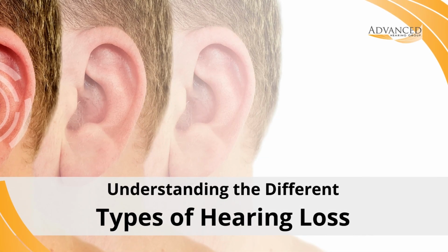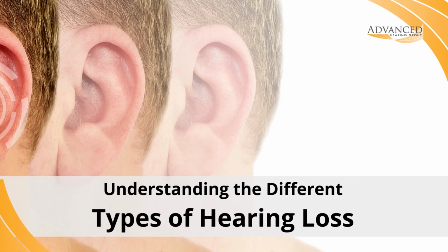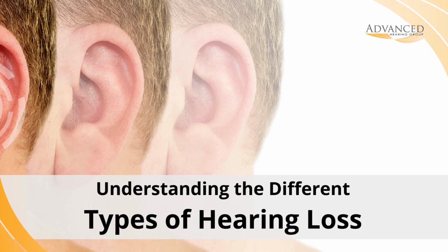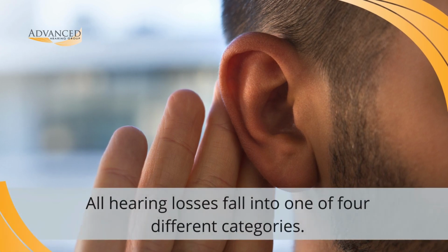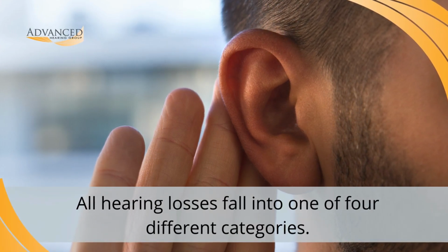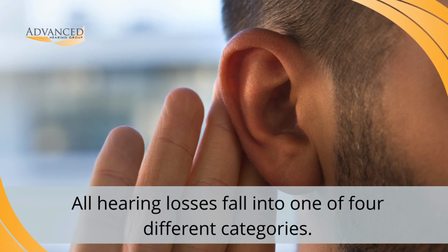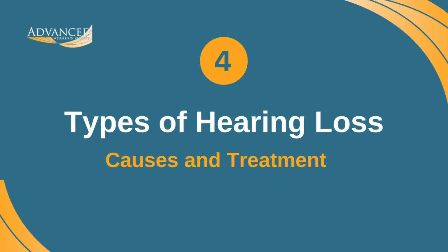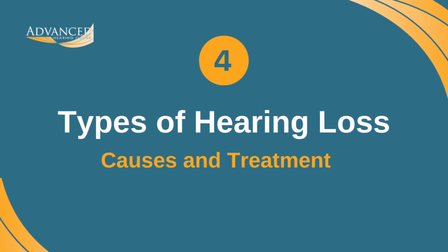Age-related hearing loss is a common occurrence, but did you know that there are other types of hearing loss that can affect people of all ages? Regardless of the severity, like mild, moderate, or severe, all hearing losses fall into one of four categories. Let's take a closer look at those classifications so you can have a better idea of what to watch for.